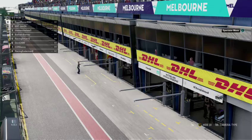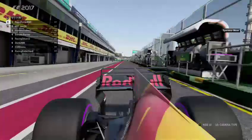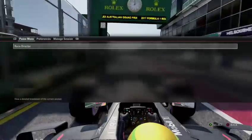So yeah, let's see what happens in qualifying. So we are on board Rapid Racer. He's just turned out of the pit. Lovely.